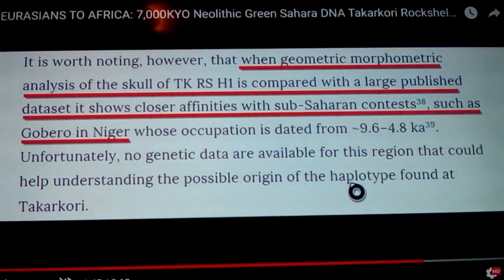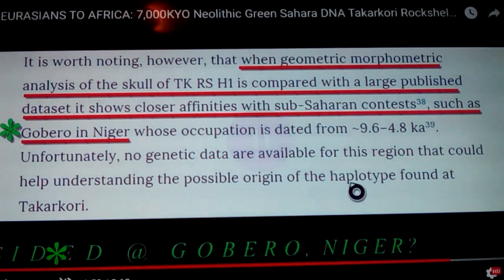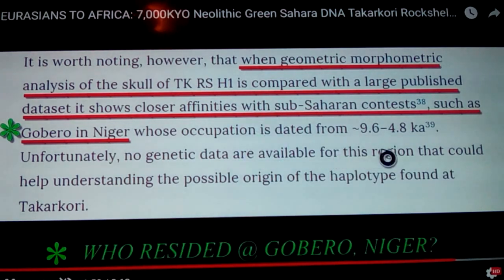Anyhow, let's continue. When the geometric morphometric analysis of the skull of TKRSH1 is compared with a large published data set, it shows closer affinities with the sub-Saharan context, such as Gobero in Niger, whose occupation dated from 9.6 to 4.8 thousand years ago. So they look at this and they can find way down in Gobero, Niger, who resided there then.